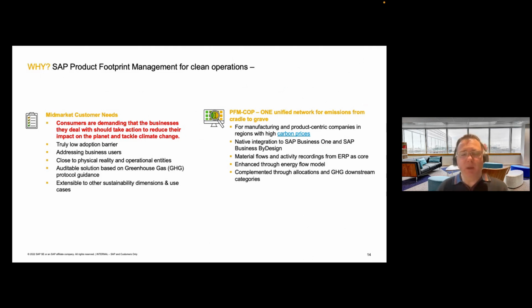So that's key. Our native integration to B1 and Business ByDesign is another great aspect to that. We wanted to have two SAP applications that just talk to each other, which isn't always the case, if we're honest. So that is another great USP that we've got. The data is key to sustainability: understanding where the data comes from, bringing that together, understanding the carbon impact of all of that. We have the ERP solutions and the sustainability solution, and we can make them talk together. And that's key for us.